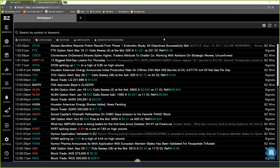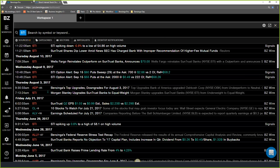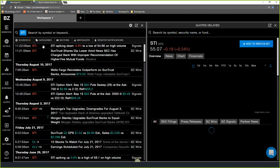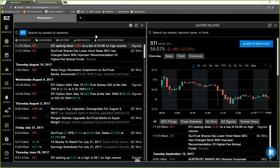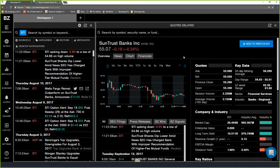So let's take a look really quickly at ticker STI, Sierra Tango India. It is SunTrust Bank, a regional bank. At the same time, Mike just clicked on the ticker there, that red STI. He's pulling up a chart over here. This is the one-day chart, and let's check this out real quick. Mike's sliding over the pane a little bit.